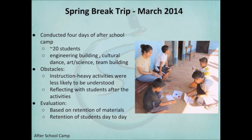We had an engineering day where we built towers out of biodegradable cups. We had a dance session where we taught them Bhangra and other dances from other parts of the world. Arts and Science Day, and all of the days incorporate a team building activity where the kids are asked to work with one another and communicate with one another to do something.